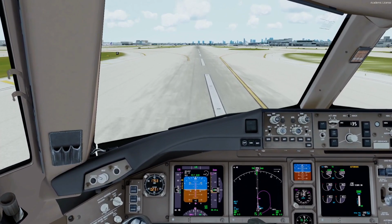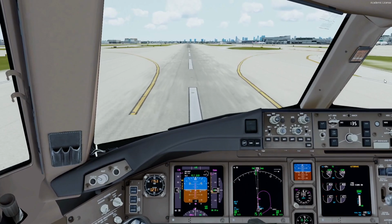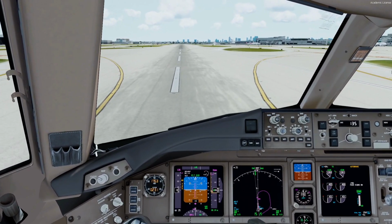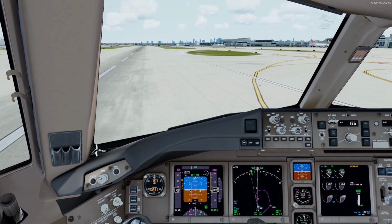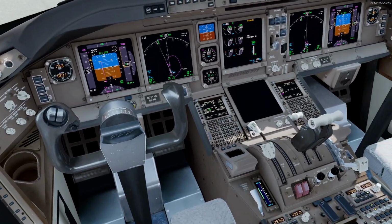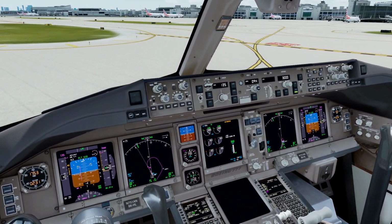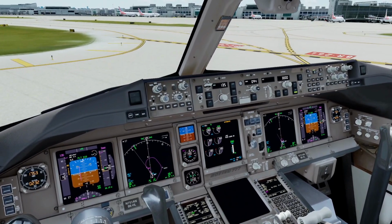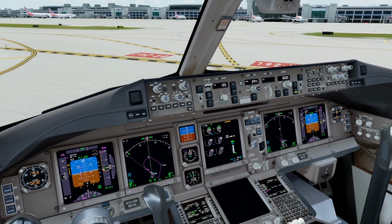And there's a high-speed exit just here. Let's take this one. That would be quite perfect. Cool. Welcome to Miami, guys. First landing in the 777-200 extended range. Wasn't all too bad. Ooh, okay, where? Sorry, I'm not in idle. Okay, no, I am. My bad.